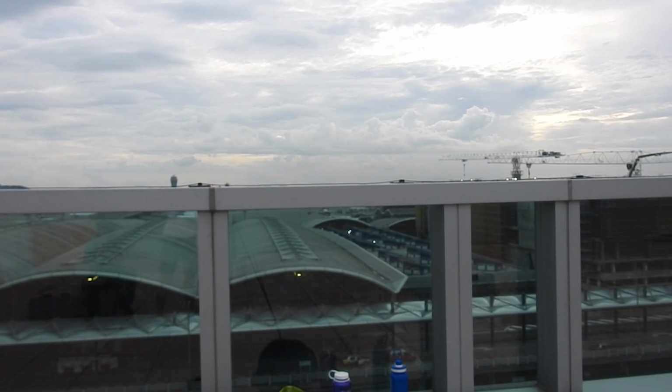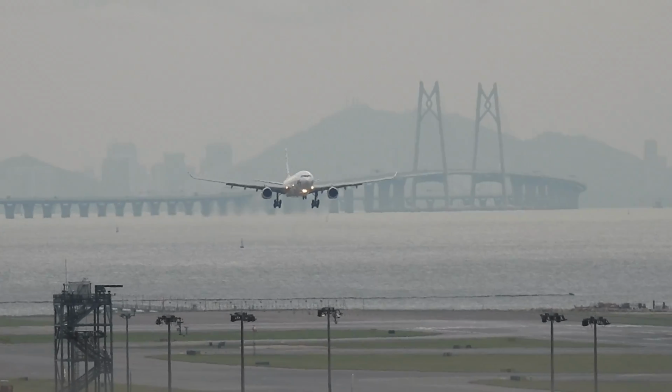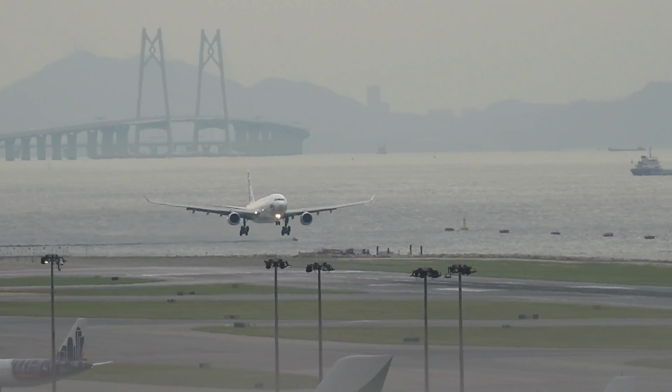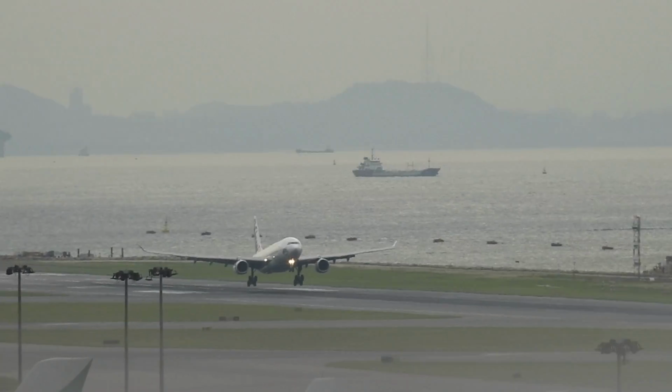Yes. Now, Virgin Australia Airlines VA69 flight with A330, the old livery one. Virgin Australia is coming down from Melbourne to Hong Kong. Let's have a look. Virgin Australia A330 is coming.